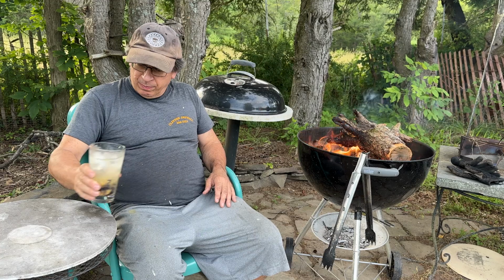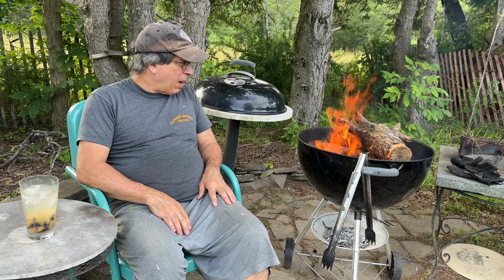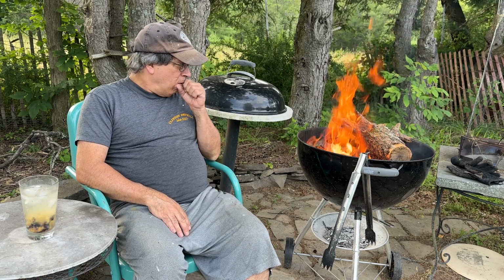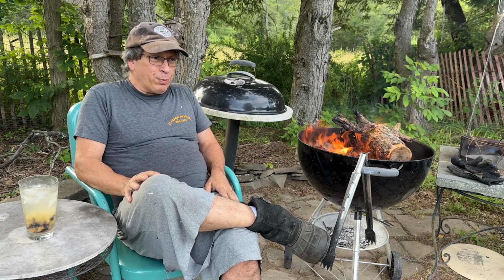I'm out here in the CMK getting the Weber cranked up. We got some nice, looks like some apple wood in there. What else? What was that? Possibly some hickory. Nice dried seasoned woods. All those storms from over the years, I'm piled up with wood.